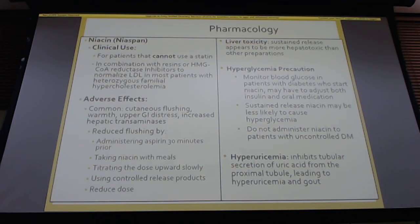All right. Looking again at my clinical uses. When I'm talking about these, again, I can't take a statin, or I'm very close to my goals that I want to be at, and I'm trying to get them there with just a little bit of a push, because remember, this is similar to my low-intensity statin, which doesn't give me a big decrease in that LDL. But if I'm close to my goal, close to my LDL level, I'm likely to get them there if I add this on. Adverse effects.